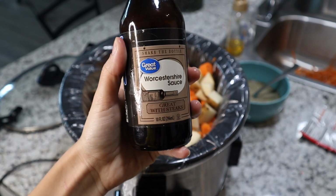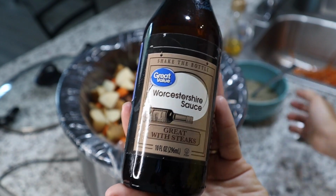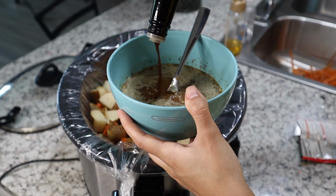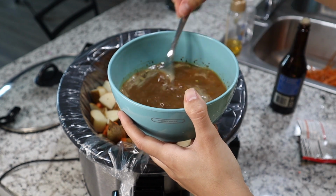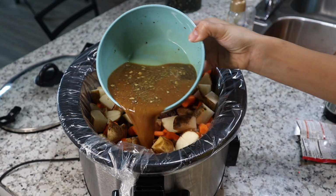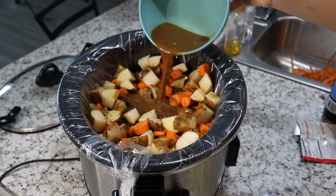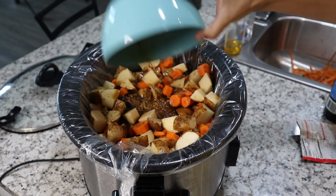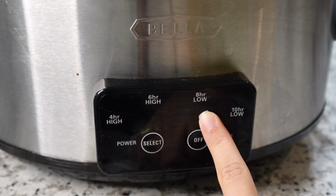Alright, now that I got the meat and the veggies in there, I'm taking some Worcestershire sauce. This is the key to having the most flavor in a pot roast recipe. I am mixing this straight into this liquid mixture and then I'm going to pour this all over the veggies and the meat, and it's going to feel like it's not enough liquid at first, but it is actually going to be even more of a liquid when you start to cook it because the meat and the potatoes have moisture in them and they're going to create a steam in the crock pot, and then it's going to drip back down into the broth.